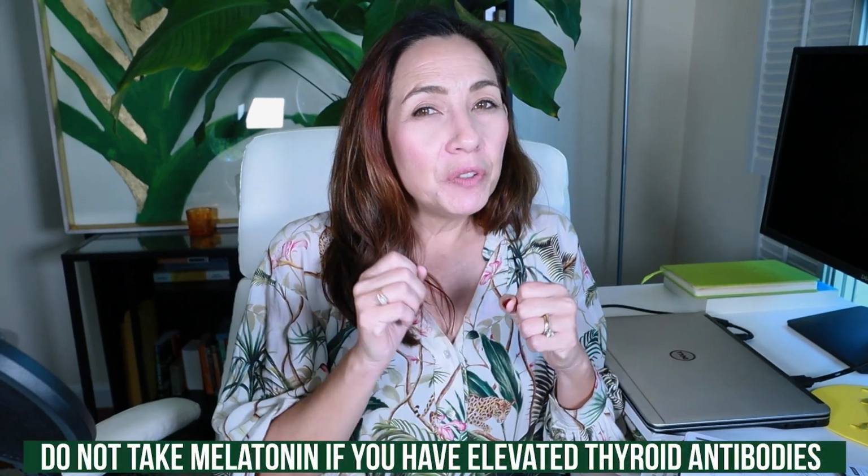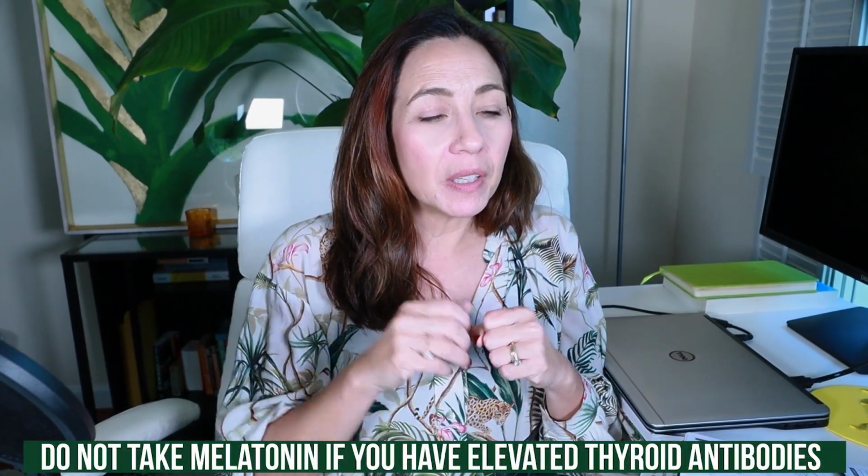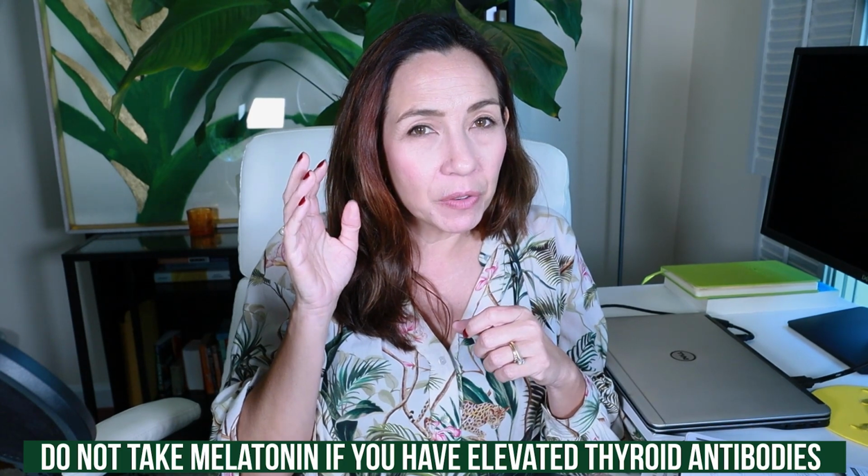So here's a couple tips. Do not take melatonin if you have elevated thyroid antibodies. And I hear the question, how do I know I have elevated thyroid antibodies? You have to test for them. There's no way you would know without it.